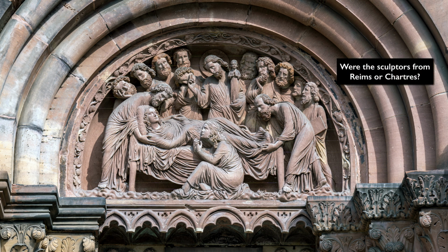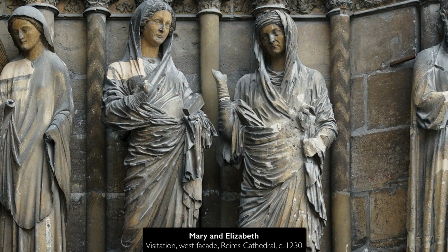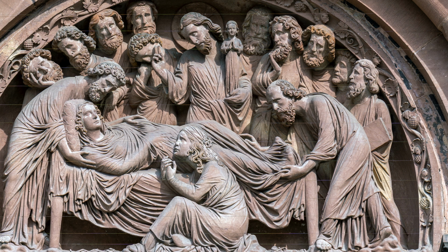We're not sure who carved this, but art historians think that perhaps it was a workshop from the cathedral at Reims, or perhaps a workshop from the cathedral at Chartres. The cathedral at Reims especially is famous for two figures that depict the Visitation and that are so clearly influenced by classical sculpture that early art historians actually thought that they were ancient Greek or ancient Roman sculptures.